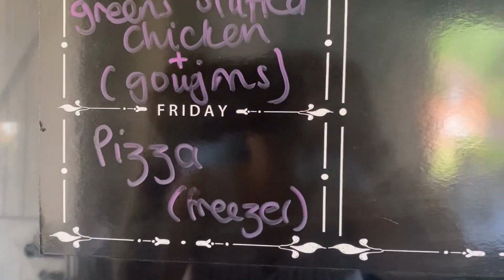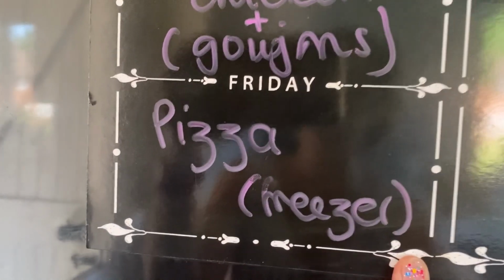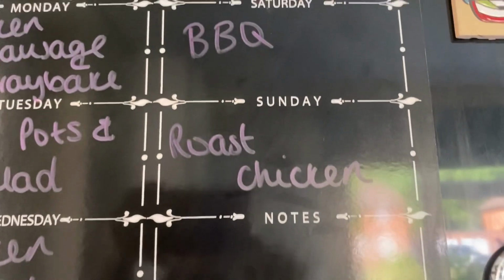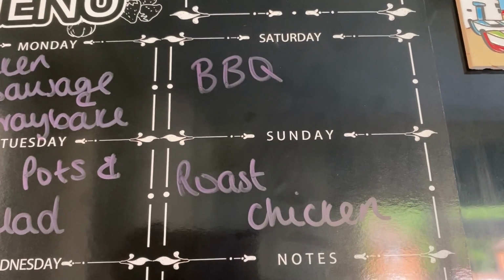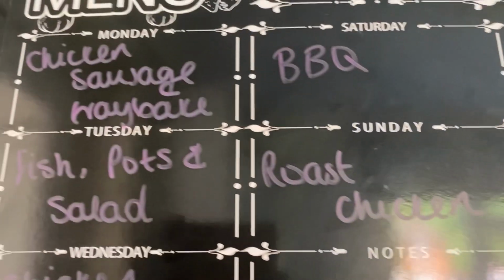Okay, and here is a look at our meal plan. So today is Friday and we're going to have pepperoni pizzas from the freezer. Tomorrow is Saturday and we've got some friends coming over and we're having a barbecue. Sunday we are having roast chicken.